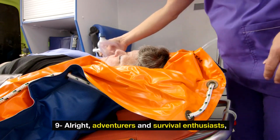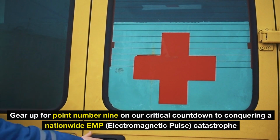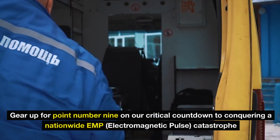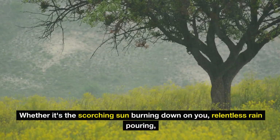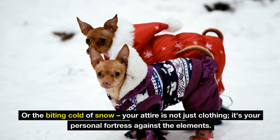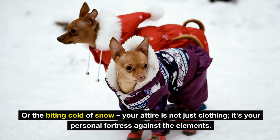Now, all right, adventurers and survival enthusiasts, gear up for point number 9 on our critical countdown to conquering a nationwide EMP, electromagnetic pulse catastrophe. Decking out in protective clothing and gear for all weather extremes. Now, why is this so crucial, you ask? Imagine facing the harsh and unpredictable Mother Nature without a shield. Whether it's the scorching sun burning down on you, relentless rain pouring, or the biting cold of snow, your attire is not just clothing, it's your personal fortress against the elements.